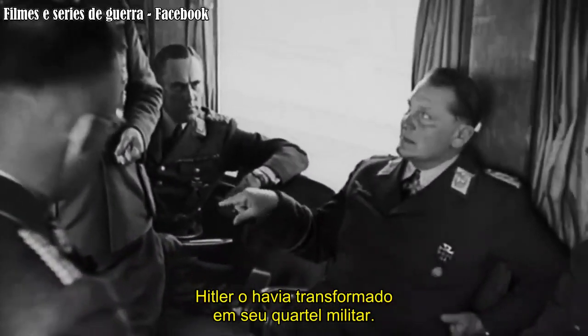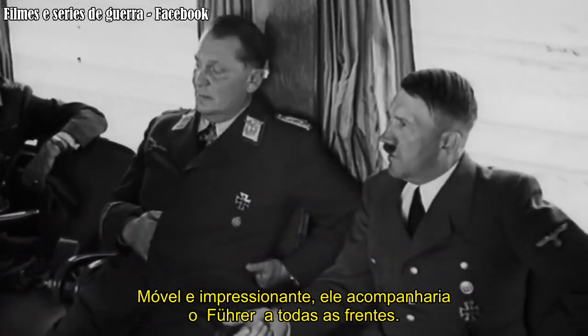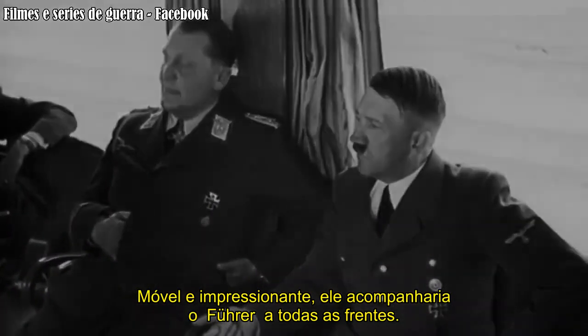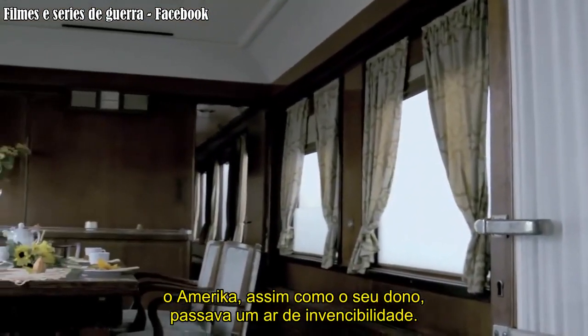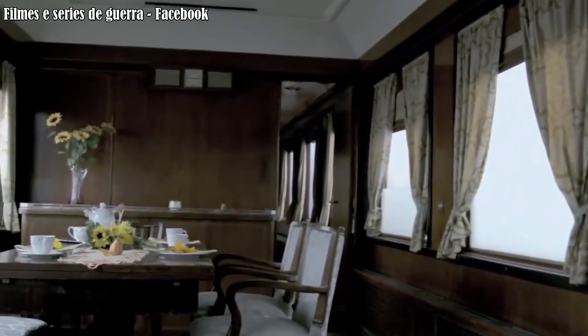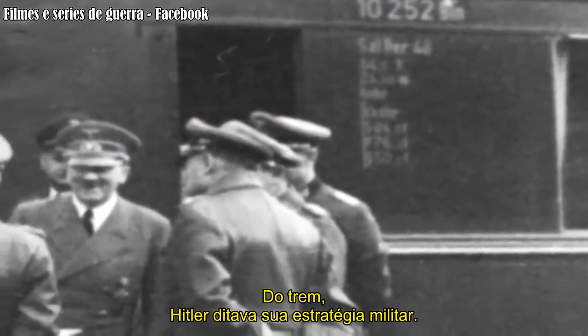decided. Hitler had made it his new military headquarters. Mobile and impressive, it would now escort the Führer to all fronts. As war raged in Poland for several long days, America, like its owner, gave off an air of invincibility. From the train, Hitler dictated his military strategy.